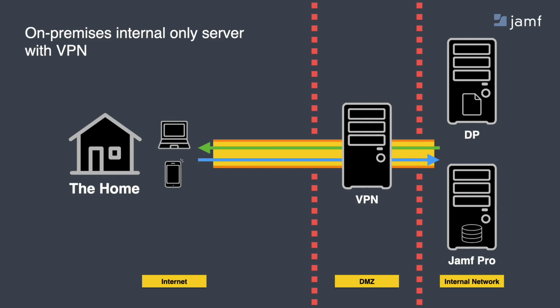VPN might sound like an ideal solution compared to putting servers in your DMZ or using the Jamf Cloud service, but keep in mind, the end user does have control over when VPN is turned on or off. If they turn off VPN, then your management of their devices is also turned off. VPN is really the least desirable solution, but if you need immediate connectivity to manage your devices and you have no externally facing Jamf Pro servers, it may be the quickest and easiest solution to implement.